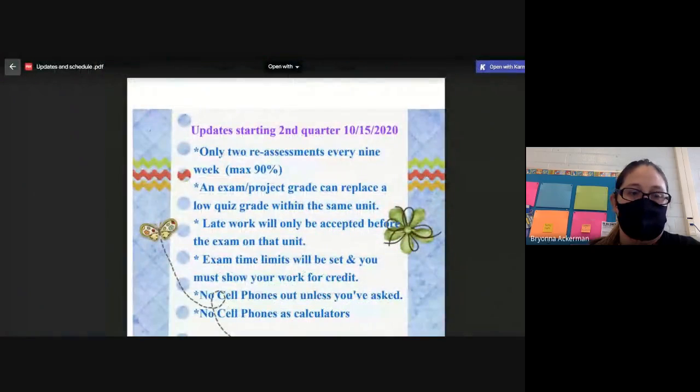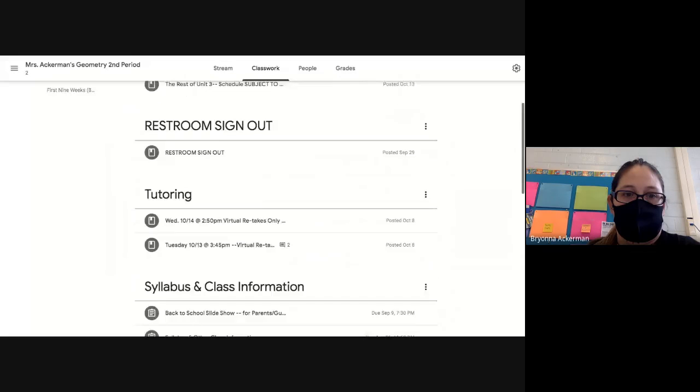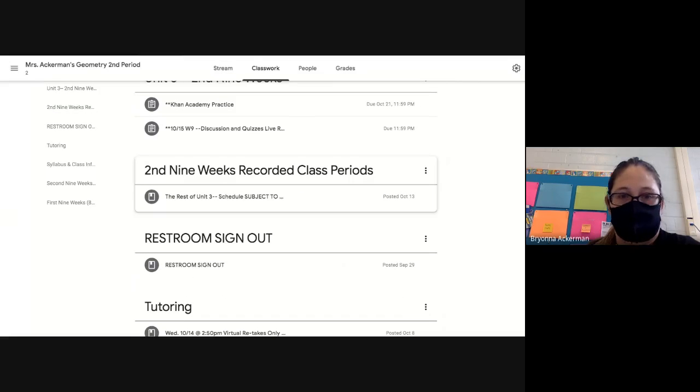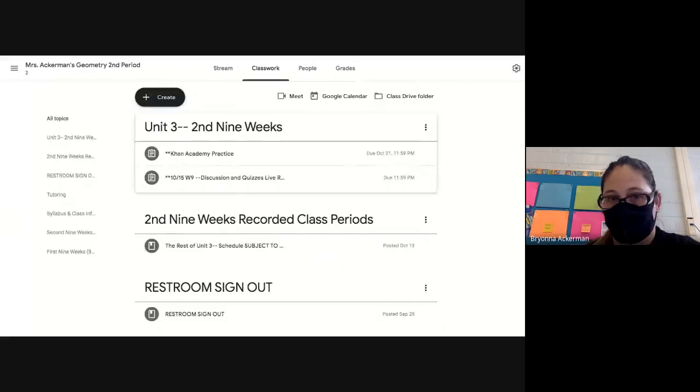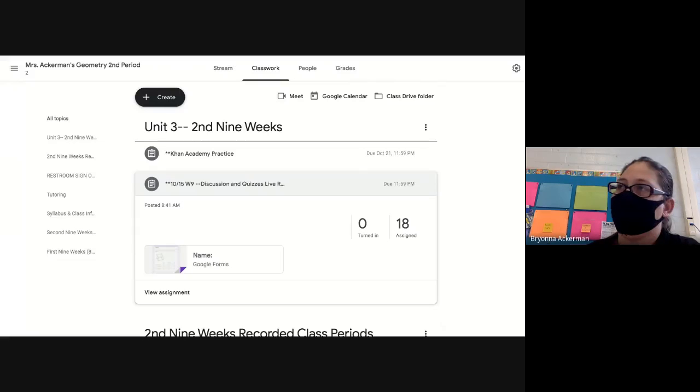If you go back to Google Classroom, we are now in the second 9 weeks. We're in Unit 3 still right now, but Unit 3, second 9 weeks. Today's work is a Google form. It's very similar. There are a few that you have to solve for one piece first and then the other.